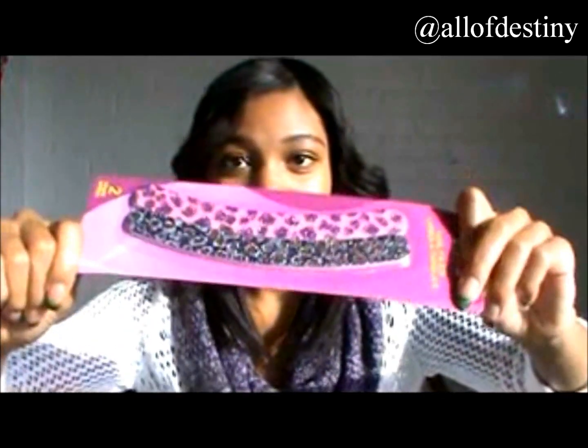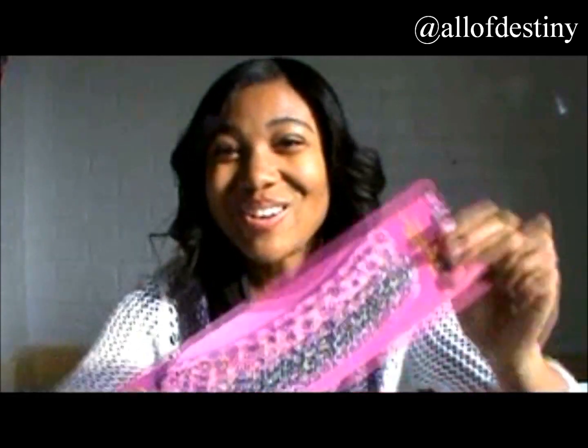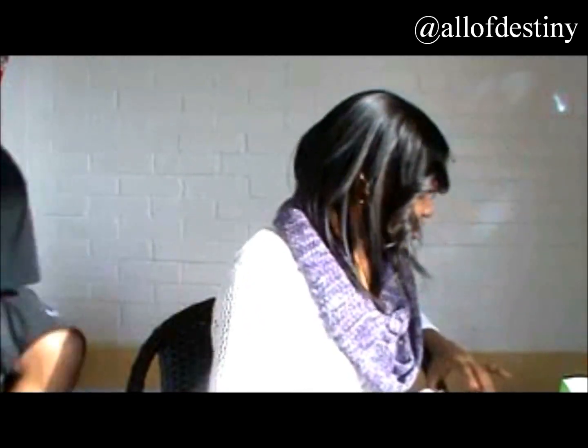But they are like cheetah, leopard. I don't know the difference between cheetah and leopard print. I don't know. But these pretty little nail files I got, I'm probably gonna put one of these in my purse. It's so cute. Because I was just like, okay, so that's my nail stuff. Pass me that. Now I'm gonna move on to lip products.